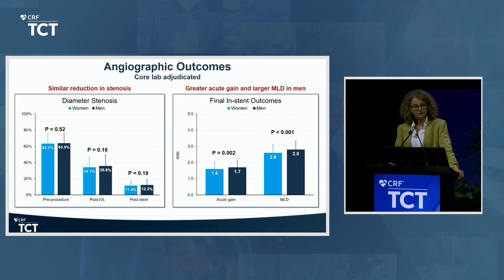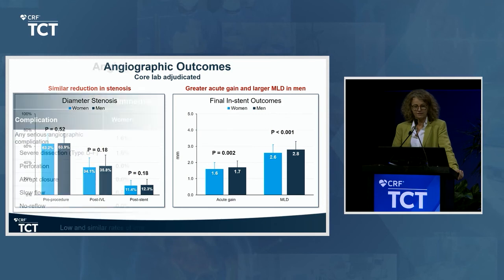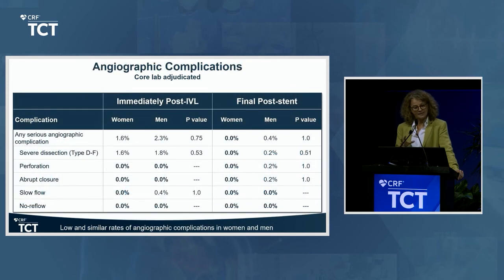Now, when we take a look at the diameter stenosis immediately after IVL treatment, it was about 35% in both men and women, no differences. And once again, the post-stent residual stenosis is excellent, 11 and 12% in both groups. Some slight differences here in acute gain and MLD between men and women, but that is really mostly driven by differences in vessel size.